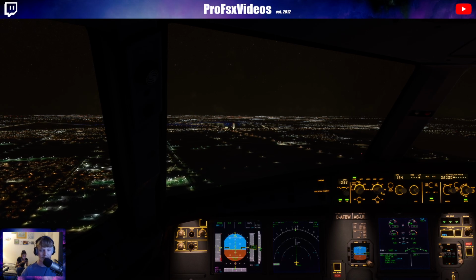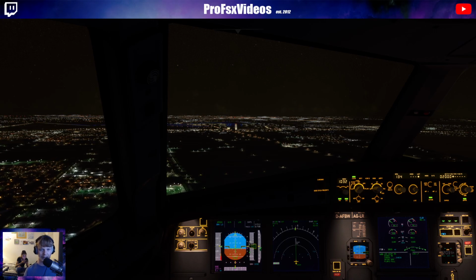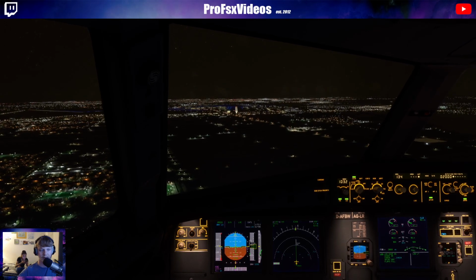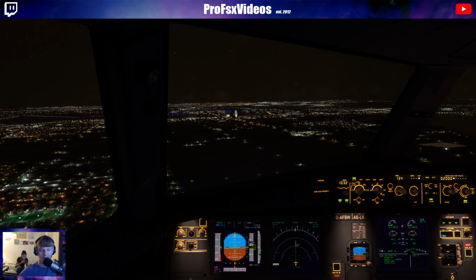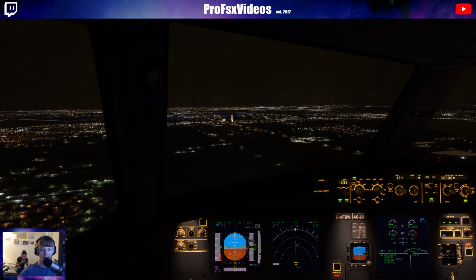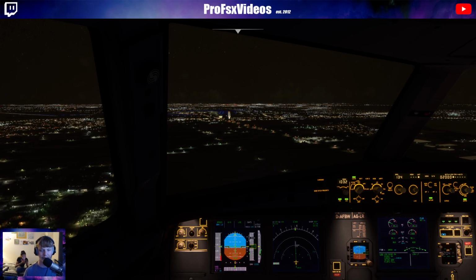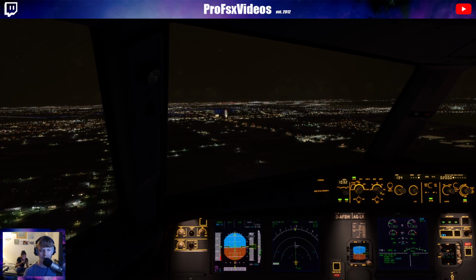On final. Skipple traffic, this is Speedbird 438 on final runway 06, Skipple. Four DME. 12 knots of crosswind here.